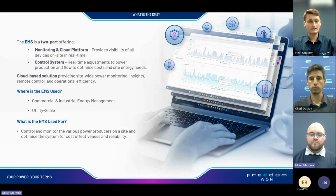It's a cloud-based solution, so all the control and monitoring lives in the cloud, so you can access it from anywhere on your PC. And then on site, there's a PC that does the physical communication and control of all the devices. A few applications where the EMS can be used are commercial and industrial systems, as well as utility scale systems. That's where it starts making the most sense. And then obviously it's used for monitoring and controlling all the power producing devices on site.